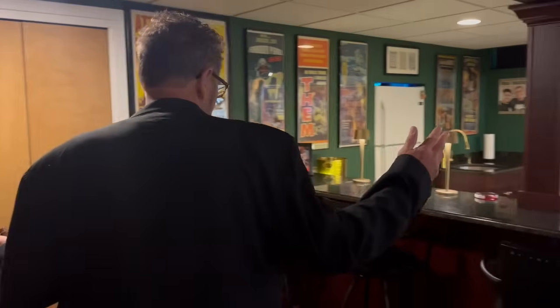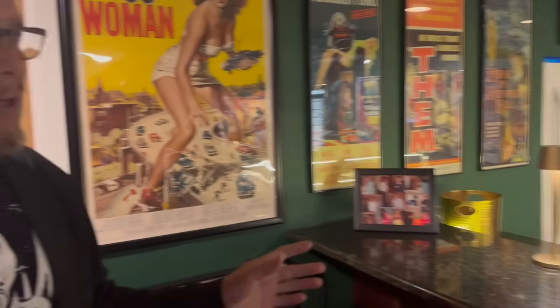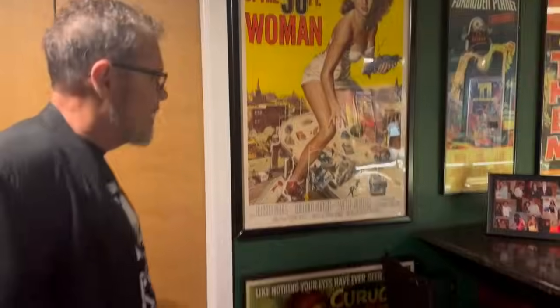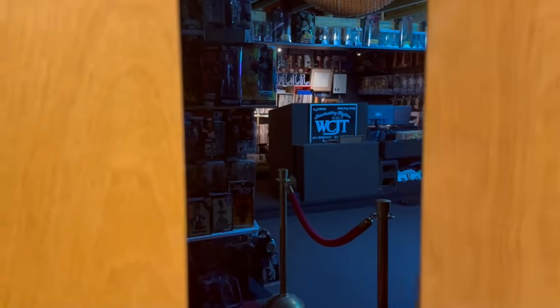So check this out from this vantage point, folks. What a beautiful bar this is. It goes with the motif that's down here. Tremendous wall displays all along the way. And now this room here, very unique, but we're not going to show you too much of this because this is going to be in a later video.